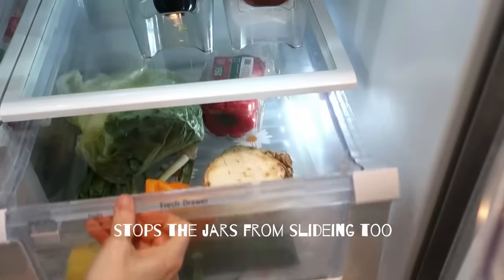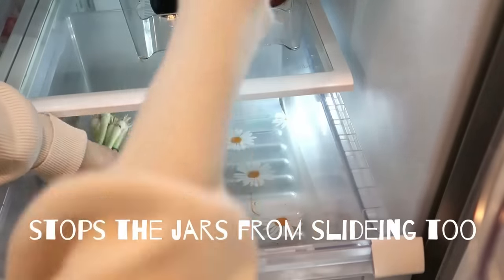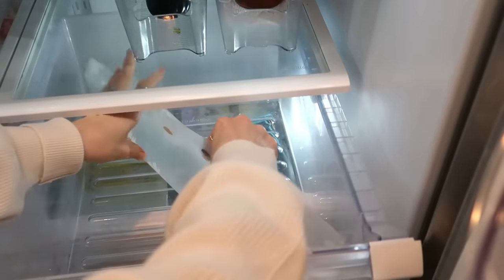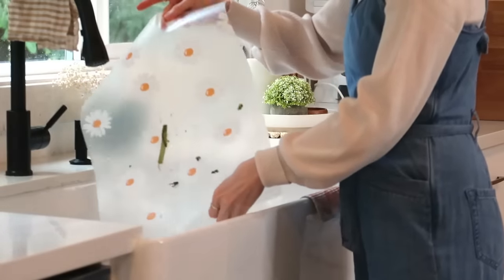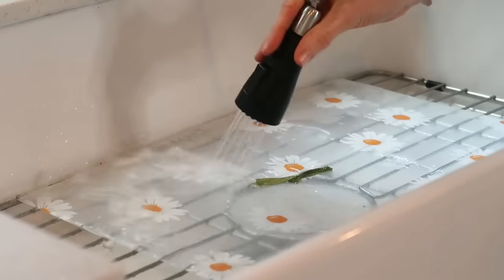Use a mat that is cut to the size of the bottom of the drawer. I use the same one that I used in my cabinets for the drawers. You can easily remove it and clean it instead of dragging the whole drawer out each week. Once in a while I do more detailed cleaning, but it helps the weekly cleaning go way faster.